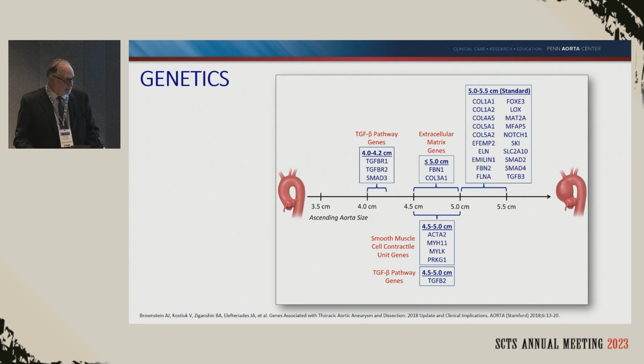And if you take a look, this is kind of where they are. If you look at the TGF-beta pathways, this is all the Loeys-Dietz and the SMAD3s, and that whole triggering cascade of genetics, we're down into 40 to 42 millimeters on those patients. Most of them have such strong family histories of dissection that you could actually argue for prophylactic replacement of the aorta in some patients. In the 45 millimeter to 50 millimeter range, we're talking about FBN1 and COL3.